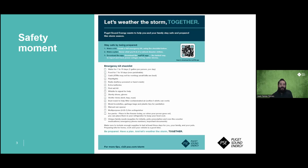So having some water and food that'll last you for about 7 to 10 days. Make sure that the food is non-perishable. Have some cash on you, because if there's an outage, most likely storms are going to knock out the power, so there won't be any ATMs available. Have some flashlights available as opposed to candles. Candles can be a fire hazard, so flashlights are the way to go.